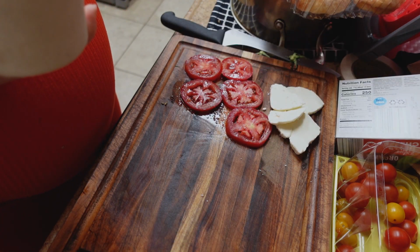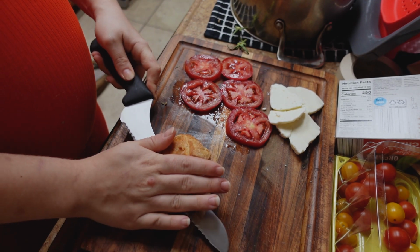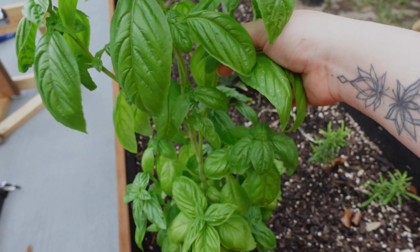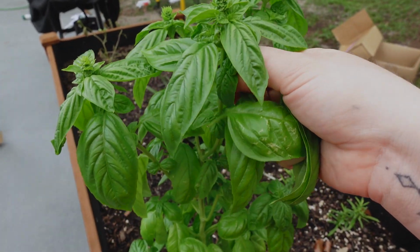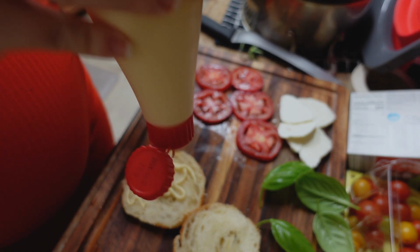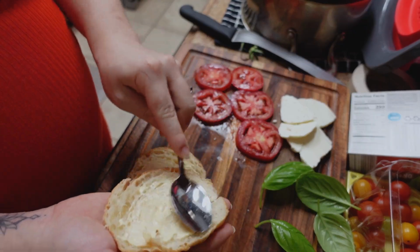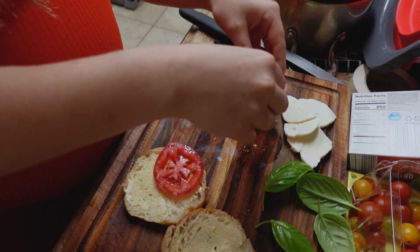I'm salting the tomato. And then I had a pack of croissants from Aldi, so I'm making the sandwich on that croissant. I went out to my basil plant and picked a few fresh leaves, and now I'm just gonna assemble the sandwich with some Japanese Kewpie mayo on both sides, put the tomatoes on, the mozzarella, and then I topped it with balsamic glaze.